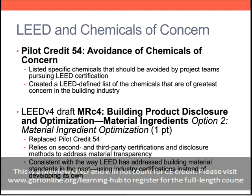Because the USGBC is a consensus organization, some members objected to this list, and some of you may be familiar with the subsequent delays in releasing LEED 2012, now LEED version 4. What was ultimately decided was to replace Pilot Credit 54 with MR Credit 4, Building Product Disclosure and Optimization, Material Ingredients, Option 2, Material Ingredient Optimization.